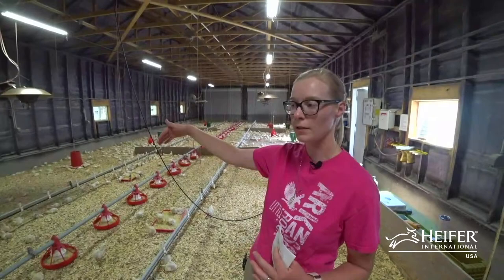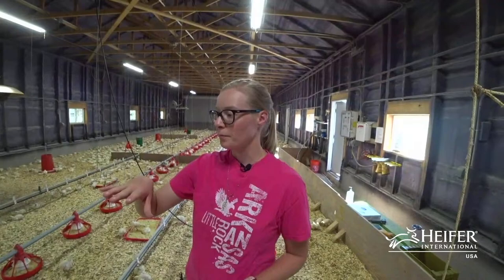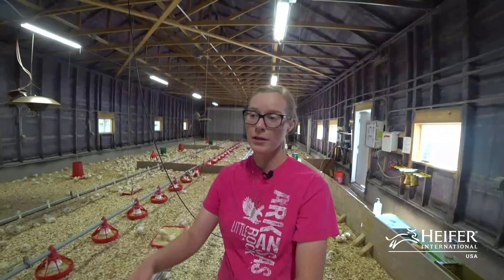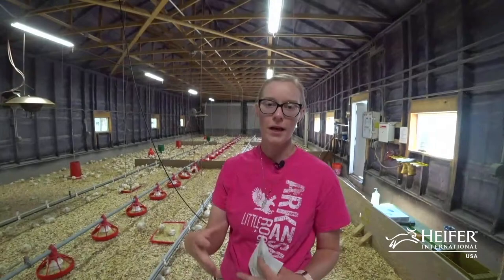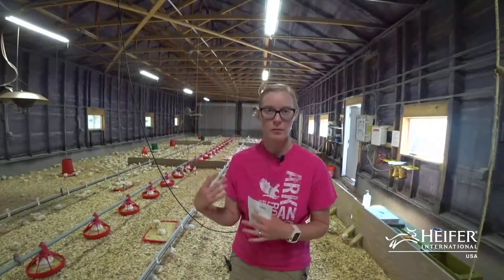That way it keeps them in smaller communities, in groups of a max of 1,000. So then there's less competition for feed. You won't find all your birds on one side of the barn. If there's any issues with grouping, you'll only have it within that one community, hopefully. So basically, we'll just phase them out. Fairly soon, over the next couple of days, that cardboard will be completely gone.